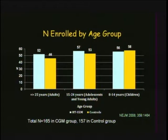Prior to starting the study, we decided we were going to analyze the data based on age group, and that's a very important thing that we did. So we looked at the adults who were over the age of 25. Here's my pointer. Notice the numbers here. We had those between the ages of 15 and 24, the adolescents and young adults, and we had the younger children. Overall, we had over 300 individuals in this study.